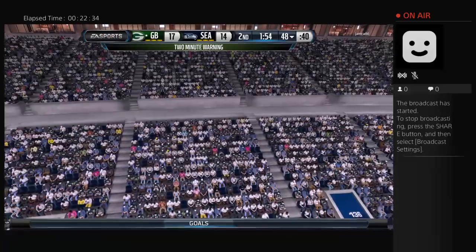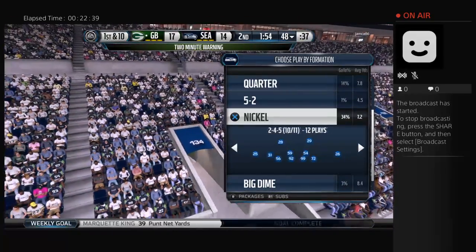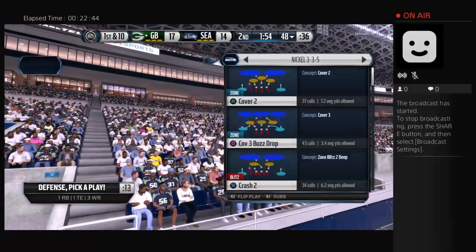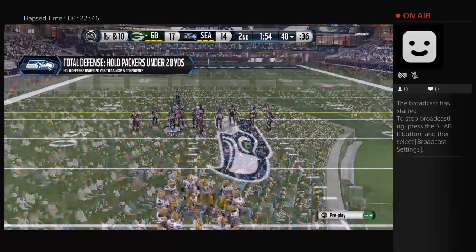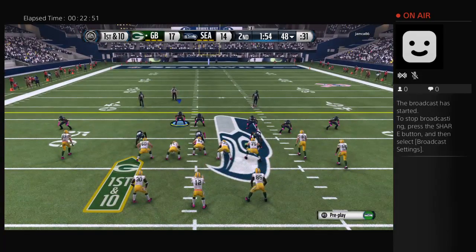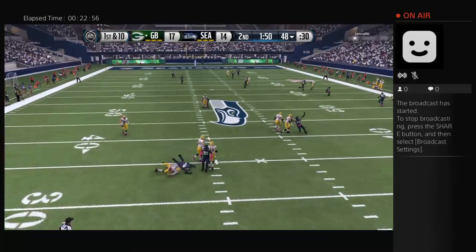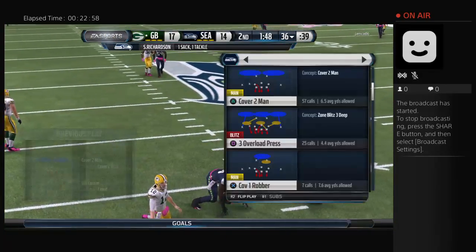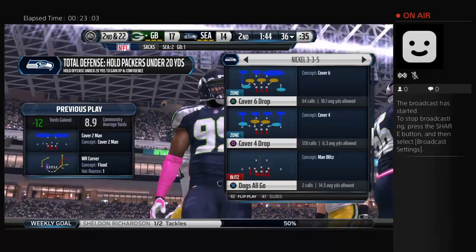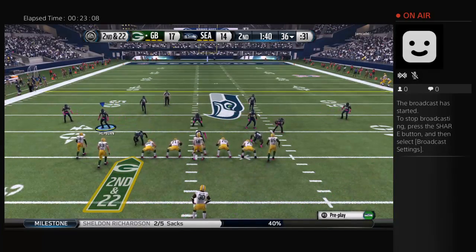Gains 5. We've hit the 2-minute warning here in the first half. The Seahawks defense brings in an extra member of the secondary. They'll go nickel. Sheldon Richardson with the sack. That's an excellent job by the defense. Just gets quick penetration in there, hits the quarterback, and gets the sack. That clock keeps moving. What a job by the defense in this situation.